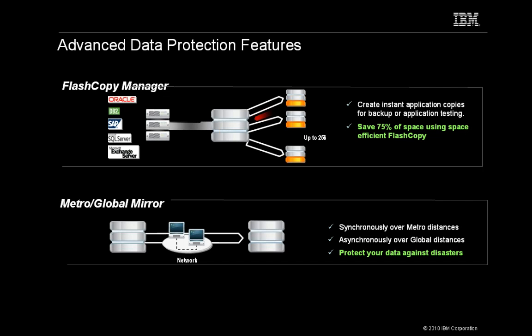And what this allows you to do is it runs on the server, and it allows you to back up your data at the application layer, not at the storage level. So if you're running an Oracle database or a SQL database or a Microsoft Mail Exchange server, you can replicate, you can first of all back it up and then quickly back up that application.